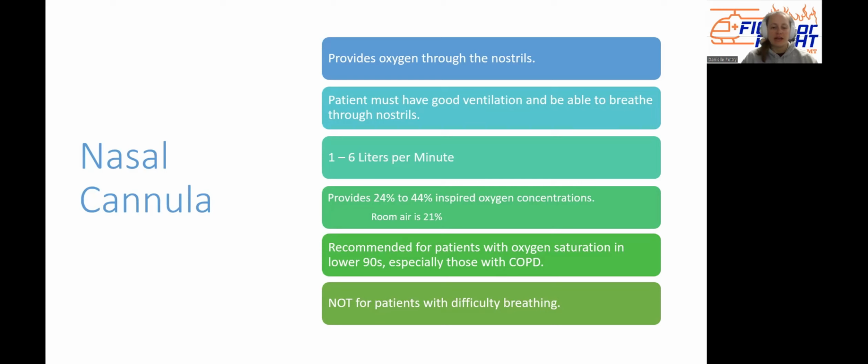So that nasal cannula, when you're down around 1 or 2 liters per minute, you're getting 24%. There's a little bit more oxygen. When we get up to 6 liters per minute, there's more than double the oxygen than what we're breathing in room air. So we can make some improvements, but it's going to be a small step up from just regular breathing. So we recommend these for patients with oxygen saturation in the lower 90s, especially somebody with COPD.